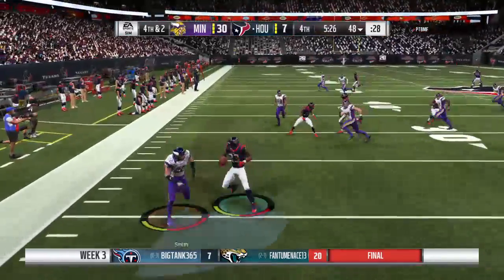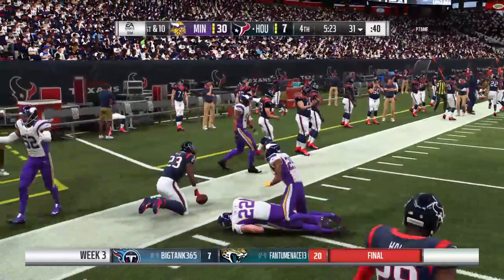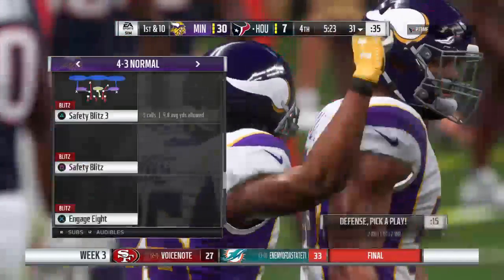This is taken around the 12. Oh, and now he bowls him over. Good blocking there, nearly sprung him. As it is, it'll go as a 19-yard return. And the Texans will take over with a 1st and 10.